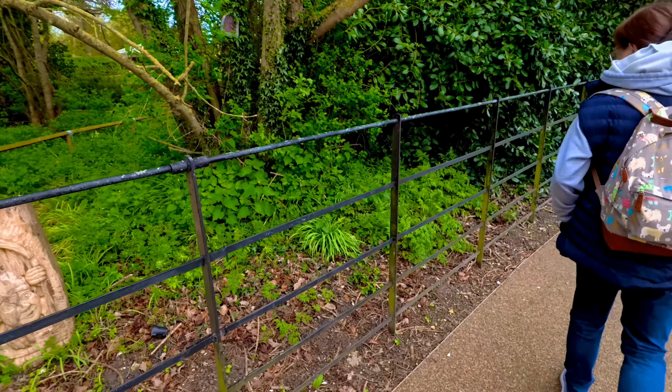It says, discover the magic of the bluebell wood. There's some bluebells there. How many doors can you find? There you are. Lovely little bluebells. A few over there too.